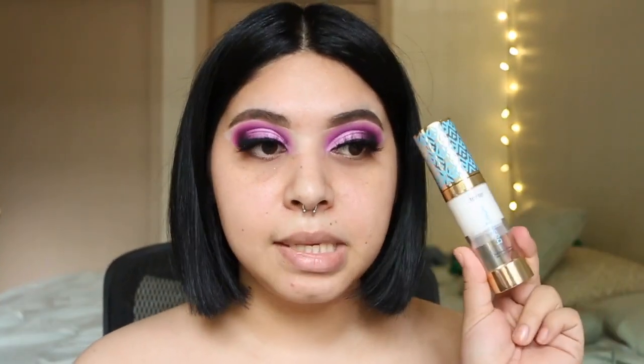I'm using the Tarte base tape. You guys, I have been using this primer like crazy. I am obsessed with it. It's so hydrating, so moisturizing. It leaves me with such a dewy, fresh look to the skin, which is why I'm so obsessed with it.